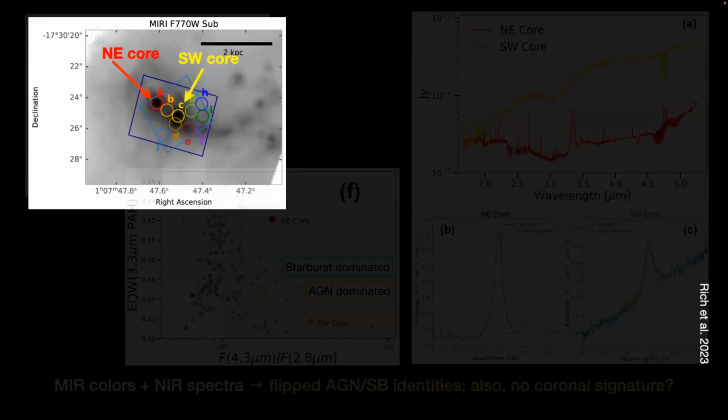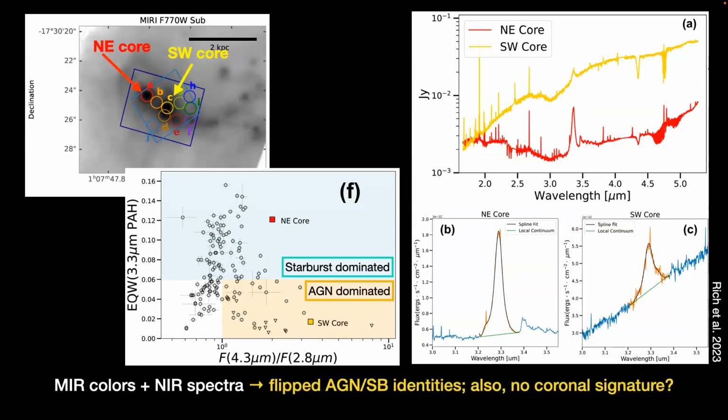And so then he went and looked at the near infrared spectra. Again, here showing the Southwest and the Northeast, they look very, very different. And so using a combination of spectroscopic and photometric diagnostics, here he's calculated the equivalent width of the 3.3 micron PAH and plotted it against the mid-infrared colors. He found that actually the Northeast core and the Southwest core fall into different parts of this diagnostic plot.